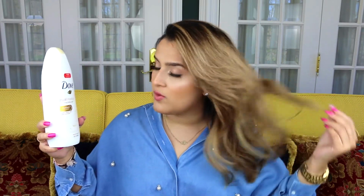So the first product I have is the Dove Dry Oil Moisture Nourishing Body Wash with Moroccan Argan Oil. First, this body wash does make my skin feel really soft and nourished and not stripped of its nutrients when I get out of the shower. But more importantly, this body wash smells like a high-end perfume. It's got like vanilla and amber and musk, and it just smells so luxurious and high-end, and the scent lingers once you get out of the shower.